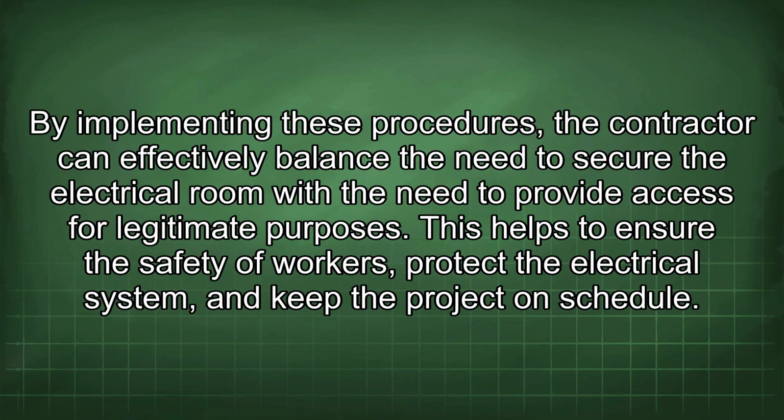By implementing these procedures, the contractor can effectively balance the need to secure the electrical room with the need to provide access for legitimate purposes. This helps to ensure the safety of workers, protect the electrical system, and keep the project on schedule.